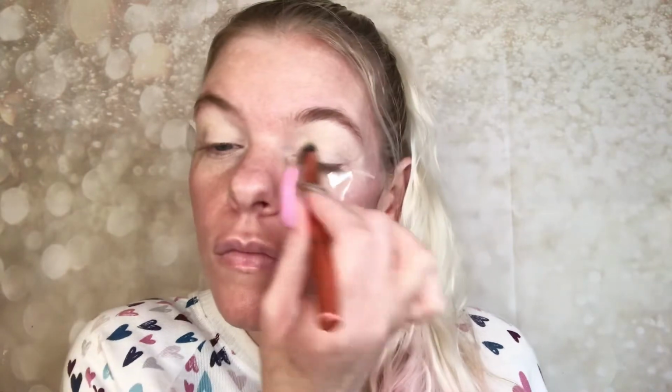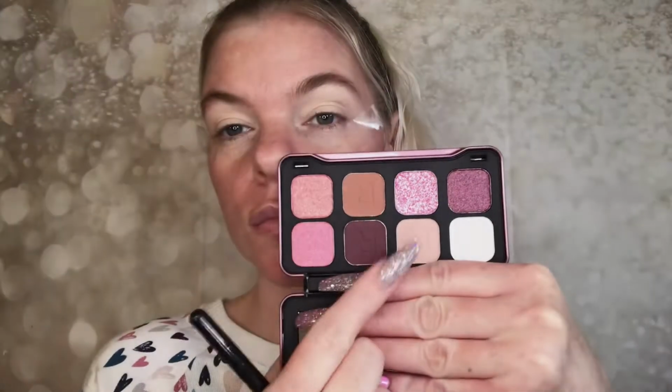Now going to go in with just some regular Scotch tape and just follow the bottom line and go up and apply that to the eye. Then going in with this palette from Makeup Revolution. It is so beautiful, you guys, and so perfect for Valentine's Day. Gonna go in with that beige shade and just lightly put that all over the lid. And then the same thing with the other eye, and then also that same shade we're going to throw in the crease. So just using this as the transition shade really quick.